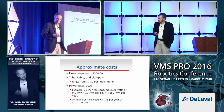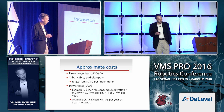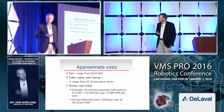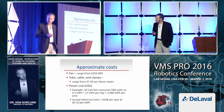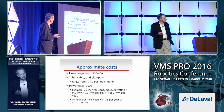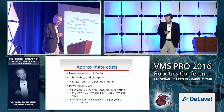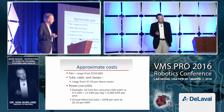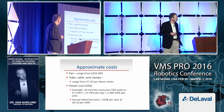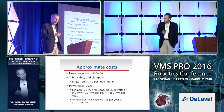Approximate cost. Fairly low key, fairly low cost. I'd say it's almost always cheaper than a tractor tire. The fan usually $250 to $800 typically. The tube and cables usually about $7 to $50 per linear meter. What is that? Between $2 to $18 per linear foot, depending on the range of materials. Power cost, if we take a typical 20-inch fan consuming about 500 watts, that's usually about $450 in the Midwest annual operating cost. So it's a modest, modest thing.